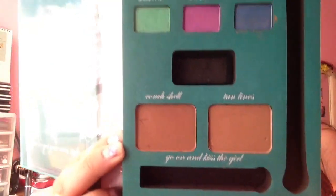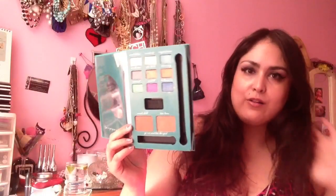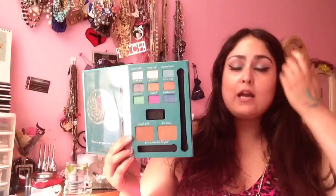Then we have a beautiful purple shade that's matte, and that one is called Seashell, and the last one is Brilliant Sea. You're going to see in the picture swatches at the end of the video how everything really goes together. Now, we also have two bronzers at the bottom, and one is called Conch Shell and the other one is Tan Lines. I feel like both of these are so similar in shade that it really wouldn't matter what skin color you are. You can use either one of them depending on how you would use it.